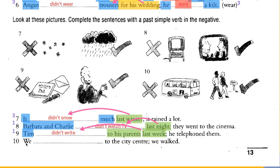Alright, the last one. The subject we. We walked to the city center. Alright, prepositions, to the city center. We didn't catch a bus to the city center. We have to take a look at the words a bus. Actually, that is a blue, and to the city center is a prepositional phrase with the preposition to and the noun the city center. So you can tell a blue, red, and blue. It is pattern number 3.